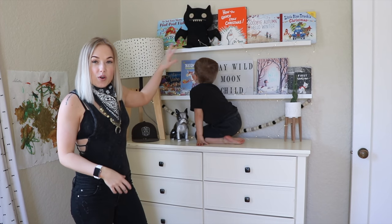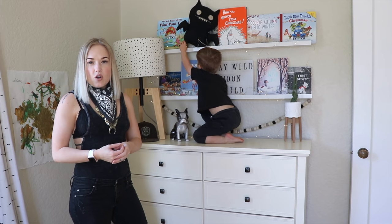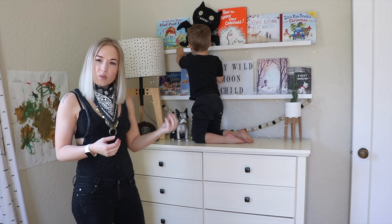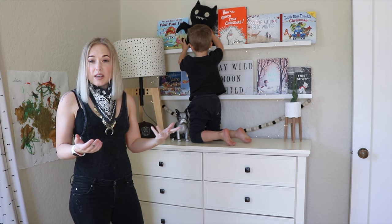So again, more fairy lights in here. We keep these on pretty much all the time. That way it's kind of like a nightlight for Sebastian. They don't really get hot, which is nice, so they can be on all the time.